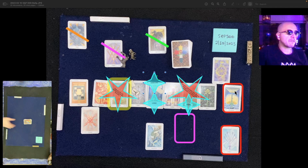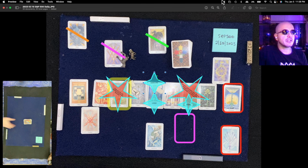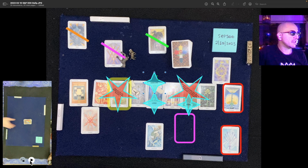This is the S&P 500 one-day reading for February 10th, 2023. It's currently January 5th, 2023, 11:28 p.m. Eastern Time. The overall theme and behavior for the 10th, we have a nullified worried card.